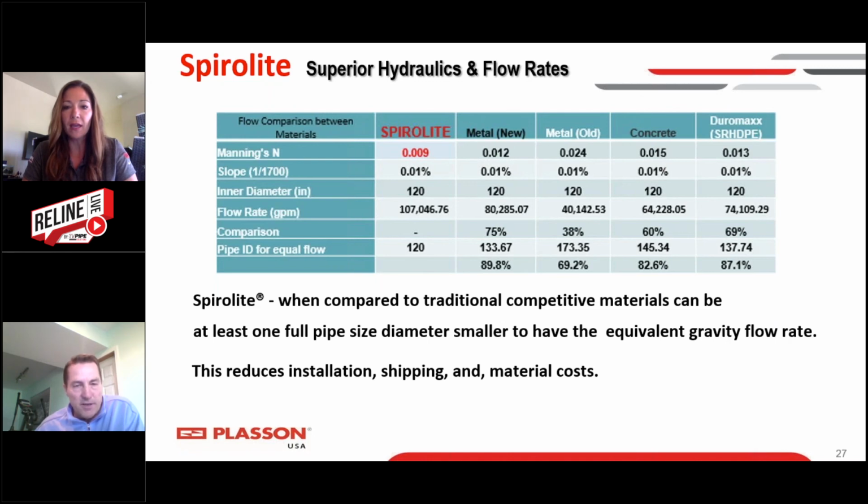Okay. So this slide here shows the difference in flows of 120-inch Spirolite at 107,000 GPM, whereas the old metal pipe may have only been bringing about 40,000 gallons through it, as it were. And if it was concrete, it'd be about 65,000 gallons, about half of that. We're actually, in many cases, going to increase their flows even in reline applications.